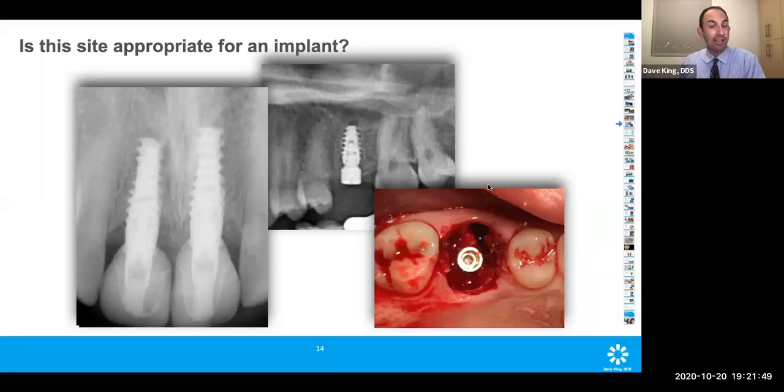But if you do have a guide, it doesn't really matter either way, because the guide will force that drill to go in exactly the same place, exactly the right place.